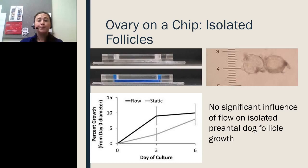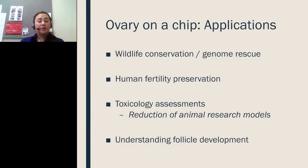So the applications for this ovarian chip, as you are well aware, I'm interested in the wildlife conservation impacts where we could rescue maternal genomes. Also, being able to take advantage of genetic management of, say, rare genotypes from laboratory animals. There's also an interest in this for human fertility preservation because we need a way to culture ovarian follicles in large mammals, and that's just not been successful yet beyond the mouse.